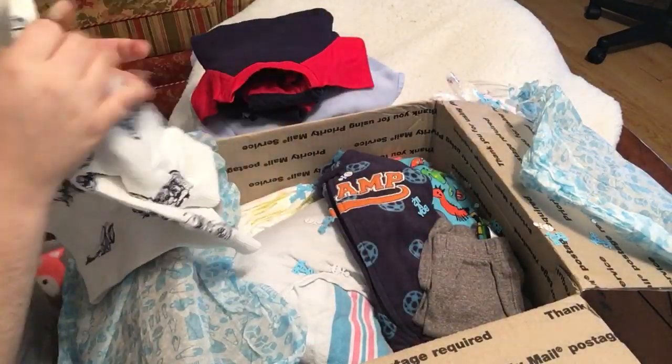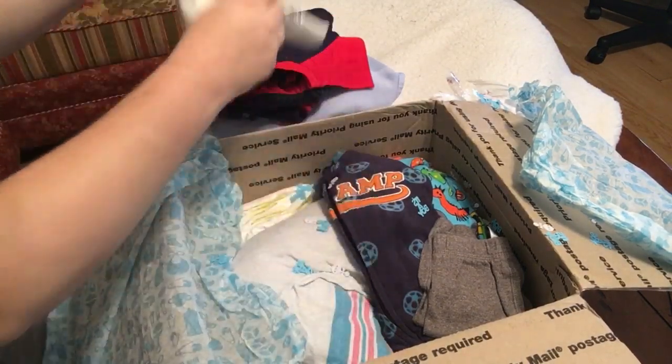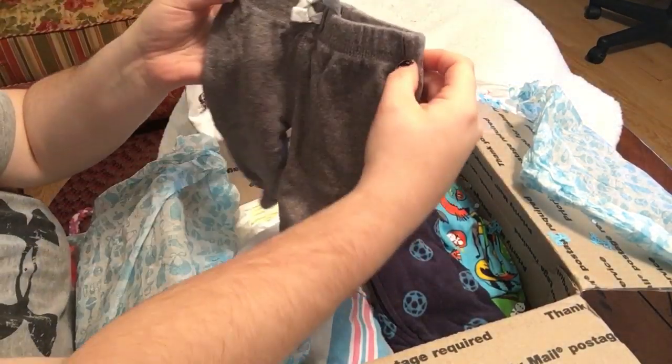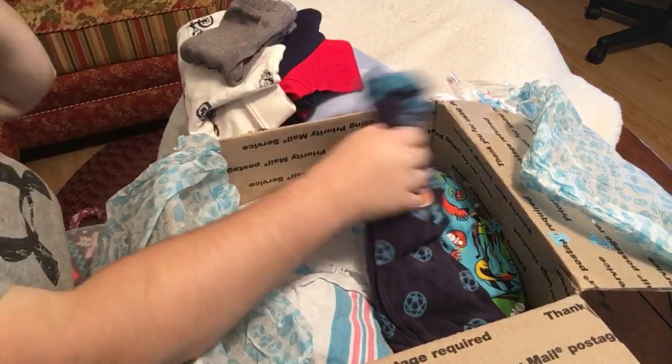Oh, guys, look at this. That is so sweet. Oh, thank you, Amanda. I love that. And that is also Carter's 3 months. Oh, we got these little gray pants. Oh, look, they're little sweatpants. Those are so cute. Thank you, thank you, thank you, Amanda. Thank you so much.